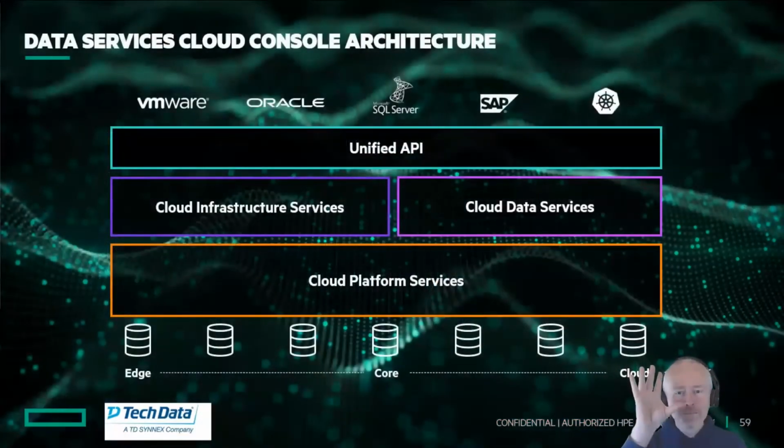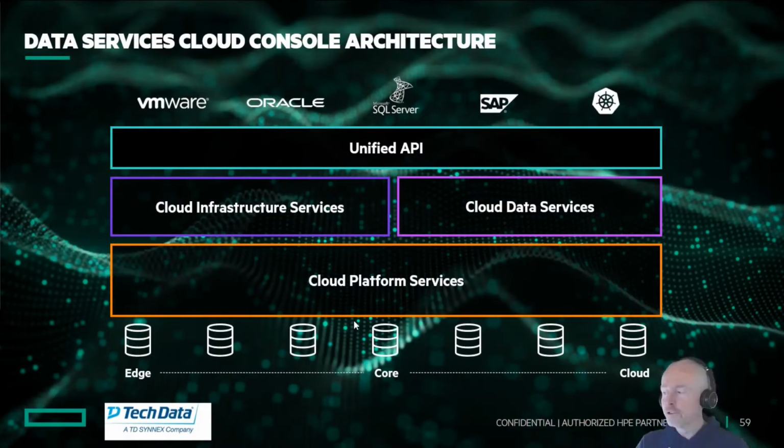So, Cloud Console architecture, what do we have? And this is what I'm going to show. GreenLake Cloud Platform. So GLCP is the platform where you're going to connect to. You being the HPE partner, also your customer, of course, and you get access to then DSCC for data services and COM for compute management.